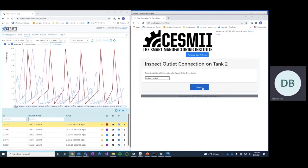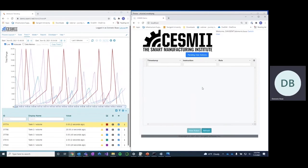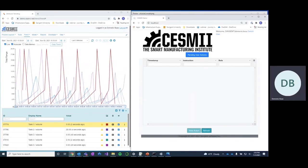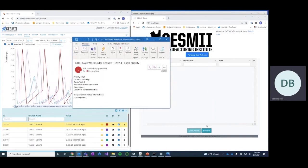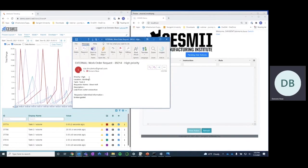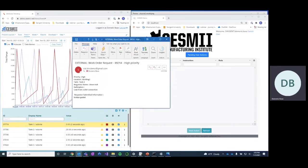We're going to submit that. And upon submission of this, our solution here is generating a work order. That work order for the case of this demo is going to be through an email. However, in a real world use case, this could likely be pushing to a CMMS. So now we see our work order request, an ID number, the priority of it, the location, the asset, who requested it, and then a description.